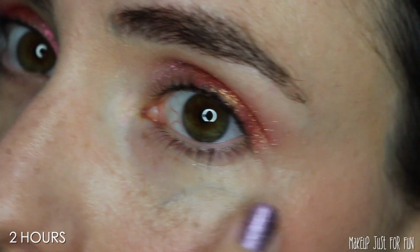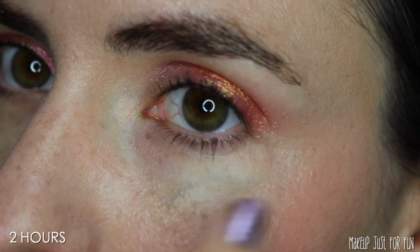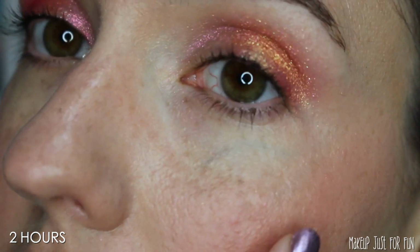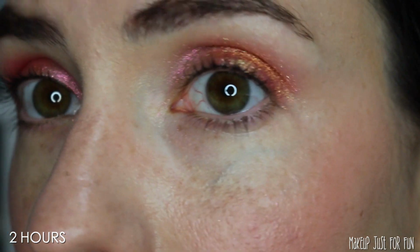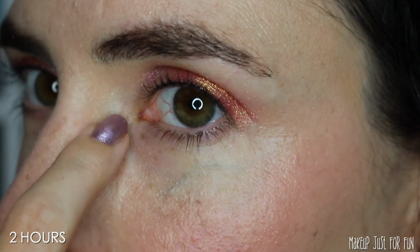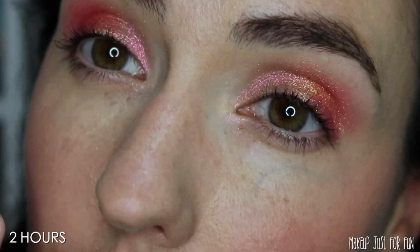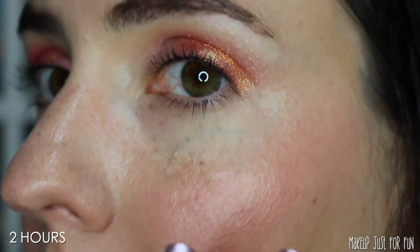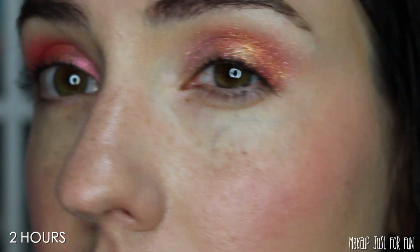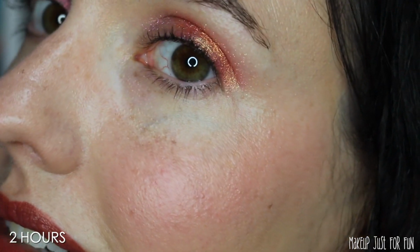Like I said, I don't think this is quite medium coverage, because you can still see this little vein that's really visible through that thin under eye skin, which again is fine. I have a functioning circulatory system. That's definitely a good thing. But you can tell that it's not super coverage. It's not what I would consider a medium coverage. It's more like a light medium, which is fine. I don't like a ton of coverage. I'm not going for a perfectly blank slate face. Personally, that's just not the look I'm going for. If that's what you want, this concealer is not going to give it to you.